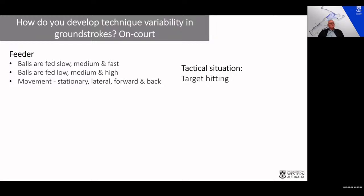Your brain is getting feedback every time it hits the ball to a given position on the court. The feeder, and this doesn't necessarily have to be a feeder, it can be a live drill, I fully accept that, but if there is a feeder as you start the development process, balls should be fed slow, medium, fast, low, medium and high, and you should be hit from a stationary location. You should be forced to move laterally, and you should be forced to move forward and back.